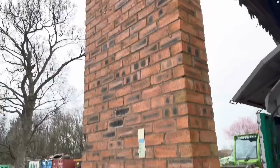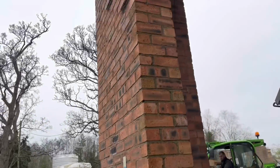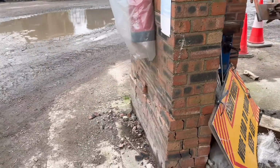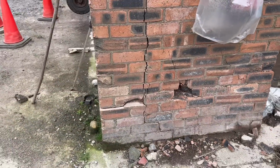So I've chased the brickie up because he was trying to work out a quote to do it. But he thinks because it's moved at the top on an angle, we're going to have to do the whole thing. So anyway, yeah, we might be getting this repaired under the insurance after all. So rather than bodging it, we'll do it properly.